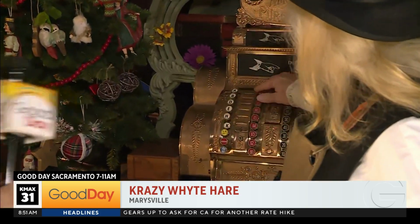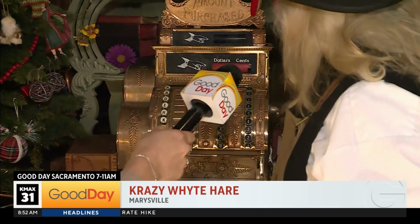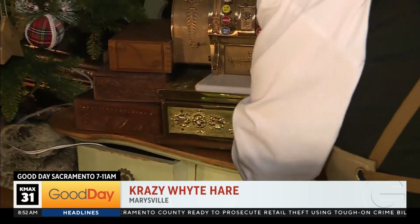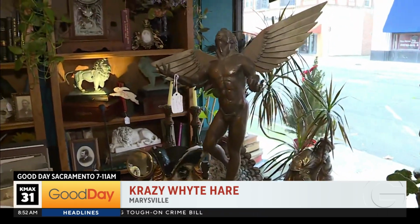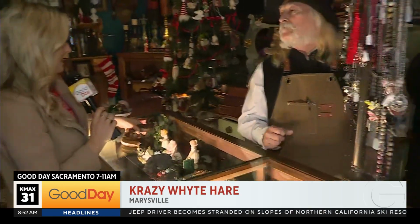This is a 1910 cash register. Love that. Beautiful. Dwayne himself actually is an artist. He made that Icarus statue right there. How beautiful is that? But throughout the store, you'll find a lot of steampunk, antiques like this.